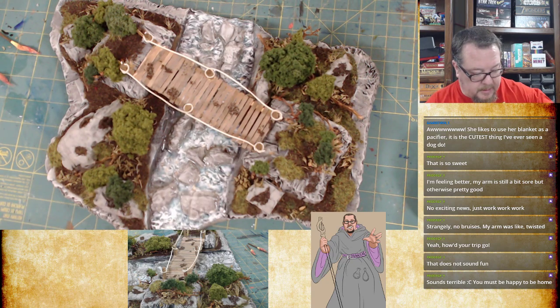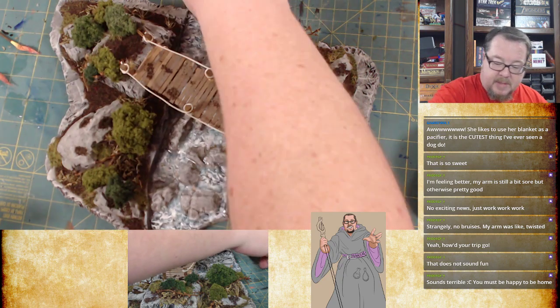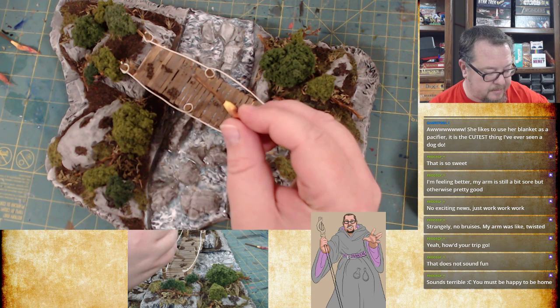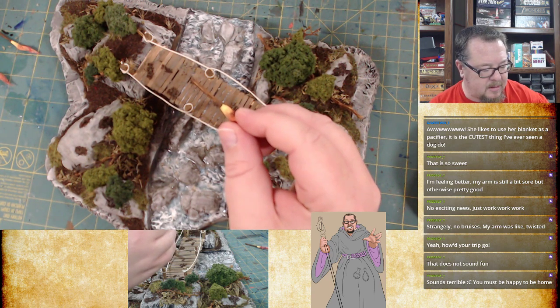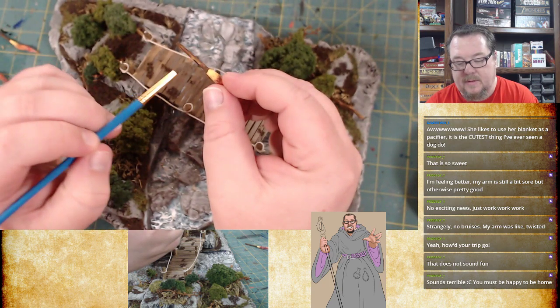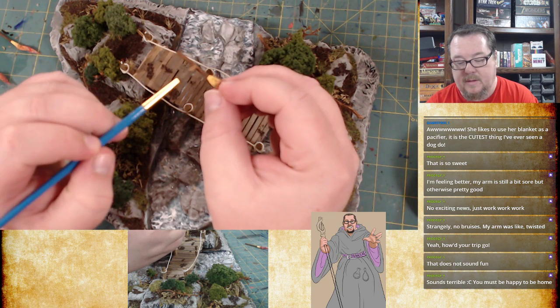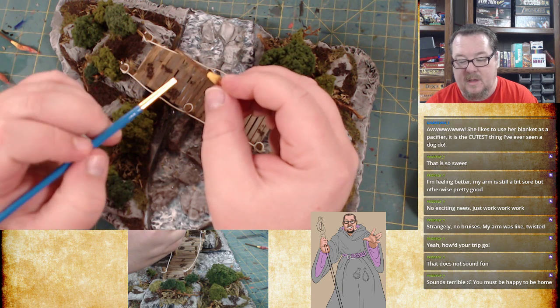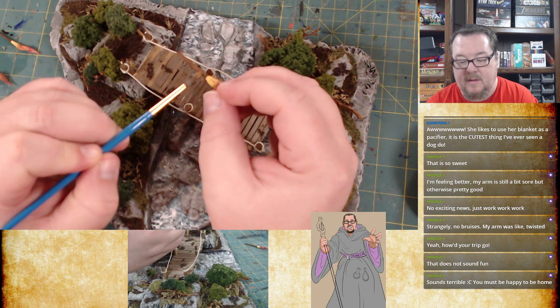All right, so we'll just get a little bit of this and do a little bit of dry brushing just to give it some color. I mean, not real dry brushing, you know what I mean. Just take a little bit of this stuff and just kind of give it a little bit of wood color here, just so it's not boring. You know, boring's not good.